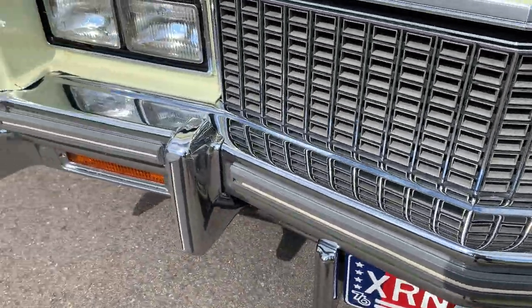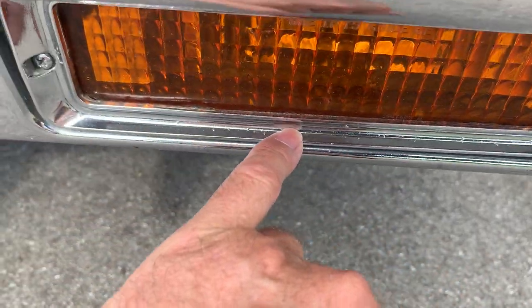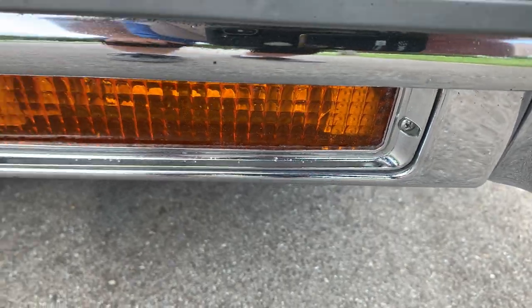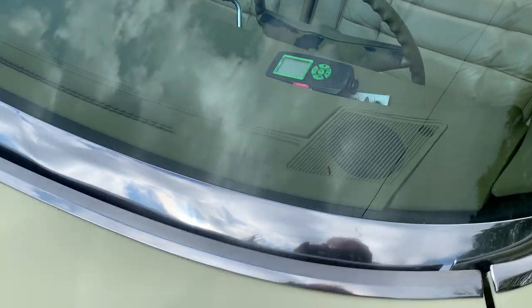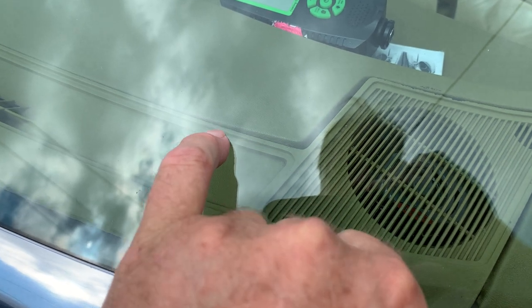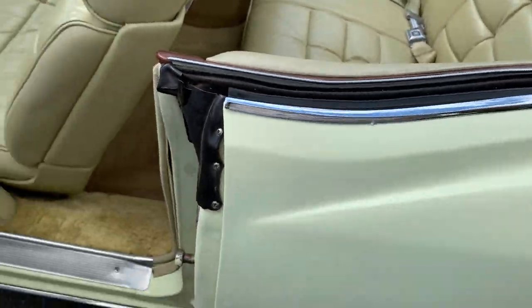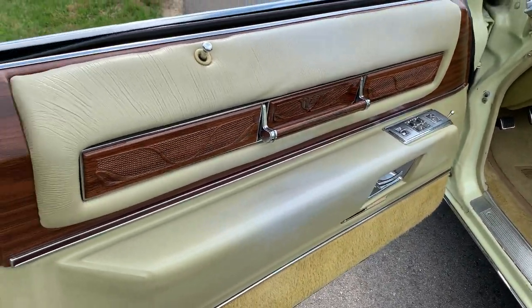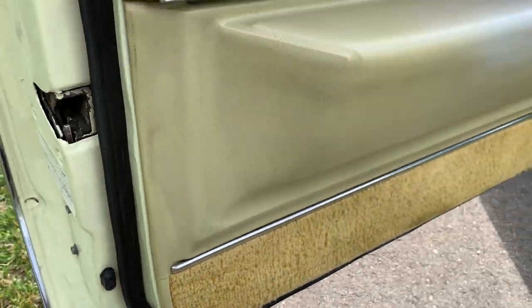The grill is in very nice shape. Very, very minor pits on the marker light bezels. It's an original windshield. Sun-striped, no major rock chips. There's a couple little tiny bug size stone pecs. Both door corners look just like that.